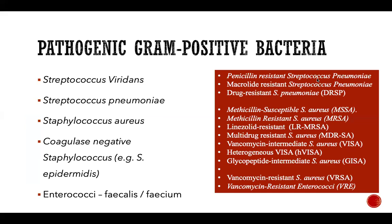So if we divide those bugs, we are going to deal with Streptococcus viridans, Streptococcus pneumoniae, Staphylococcus aureus, coagulase negative staph like epidermidis, and enterococcus like faecalis and faecium. But if we try to choose antibiotics for them, we find that varied types of drug resistance can be present in this group. Pneumococcus can be penicillin resistant, macrolide resistant, or resistant to multiple drugs, which is called drug resistant Strep pneumoniae, and the incidence is increasing. Staphylococcus can be methicillin susceptible or resistant, linezolid resistant, vancomycin resistant or intermediate, or resistant to other glycopeptides. And we are all aware of vancomycin resistant enterococcus also, which most commonly is faecium.